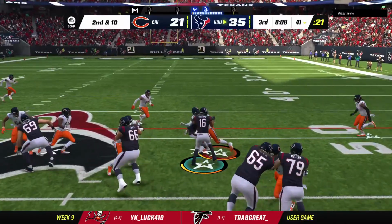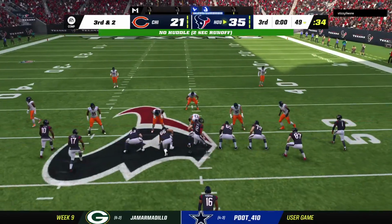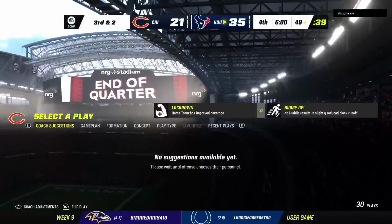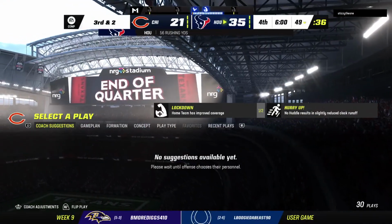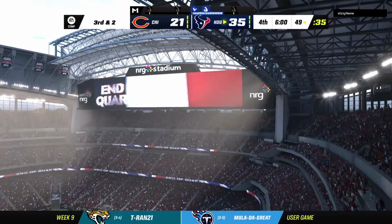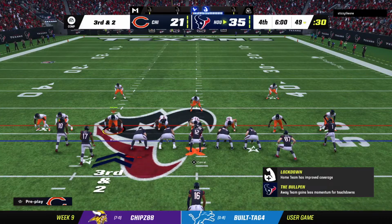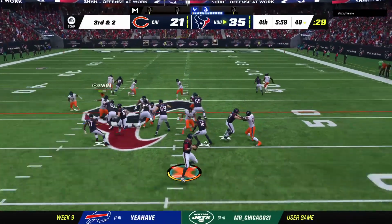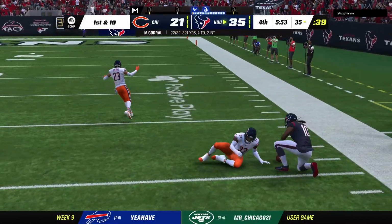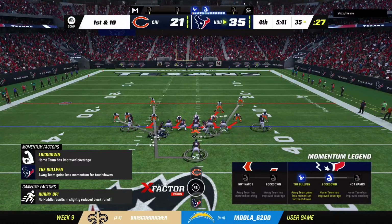On second down, here's a run with Hubbard. And he'll be taken down just shy of midfield. So they'll get a little extra time to come up with their 3rd down play. They'll come to the line, needing only 2 yards to gain the first here. Off play action, here's Corral. Going right side here, and that's complete. And he's going to have another first down as the tackle's made here at the Bears' 35.